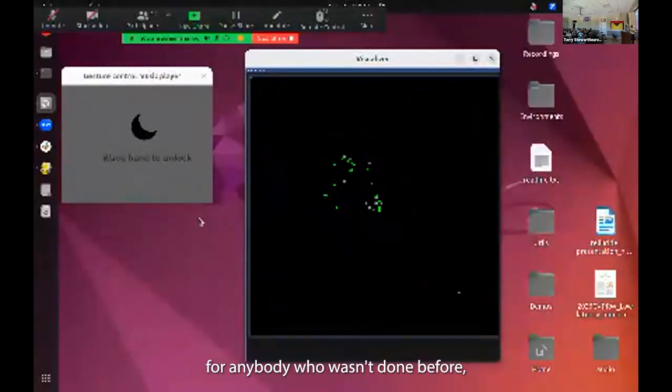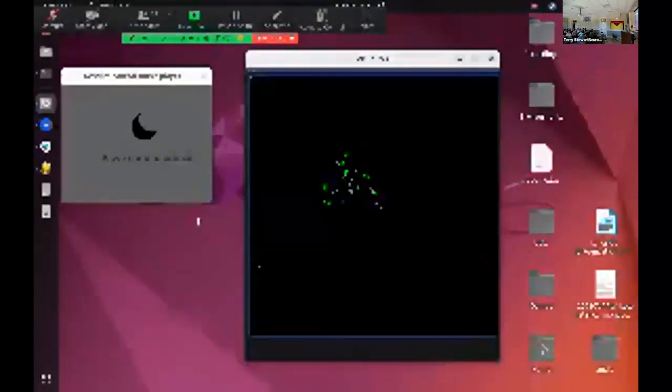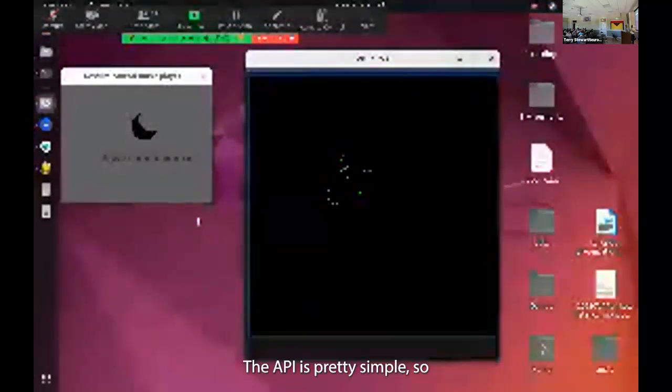Maybe an invitation for anybody who hasn't done deep learning, or at least deep learning with spiky neural networks. The API is pretty simple. So if you've done any amount of Python coding, we can get you to the next step.